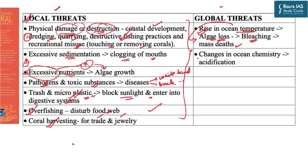Similarly, if there are changes in the ocean chemistry, for example, let us assume that ocean acidification is on the rise. Now, because of the ocean acidification, the pH levels will get altered, and hence it can in turn affect the entire marine ecosystem and thus can lead to bleaching events.